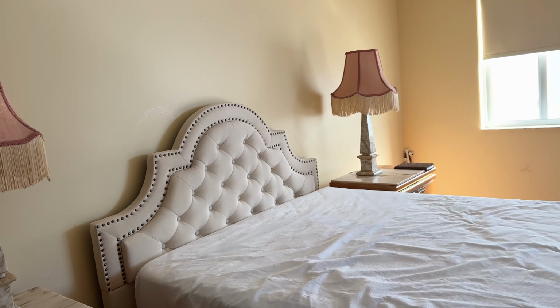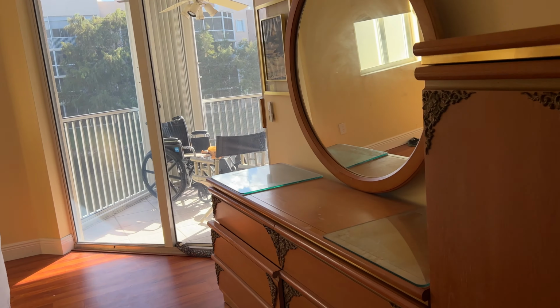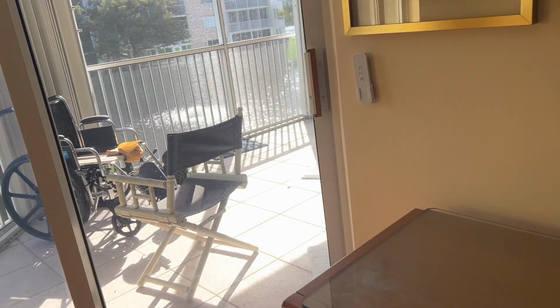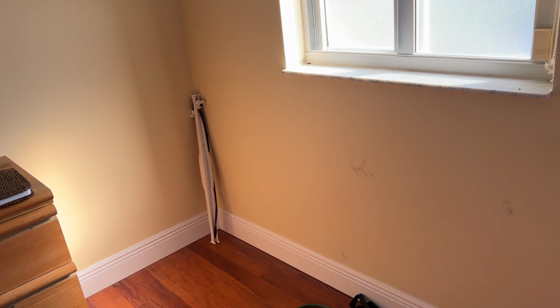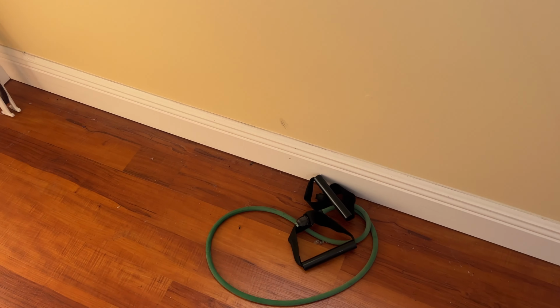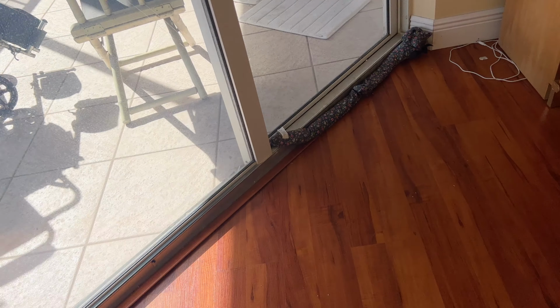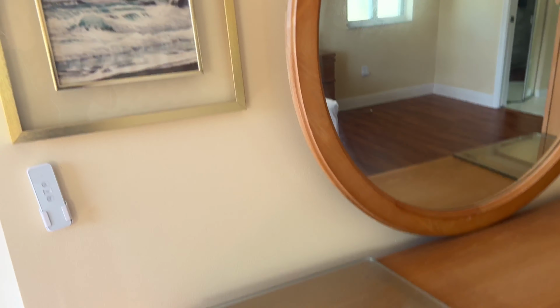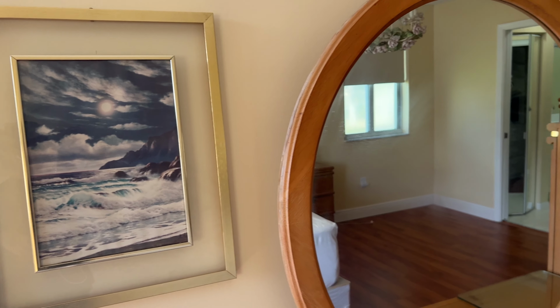We're just going to leave the bed, and we're going to stage this with a few things just to make it look nice, and all of these things here just need to be disposed of, because there's really no use, no need for them. Things like that, we'll just put them together.